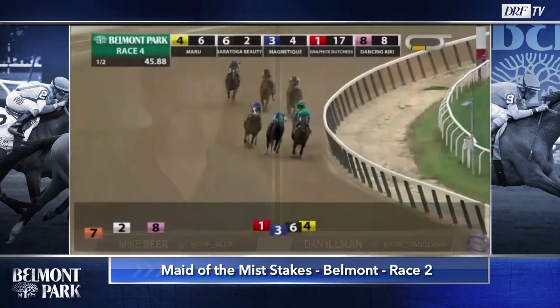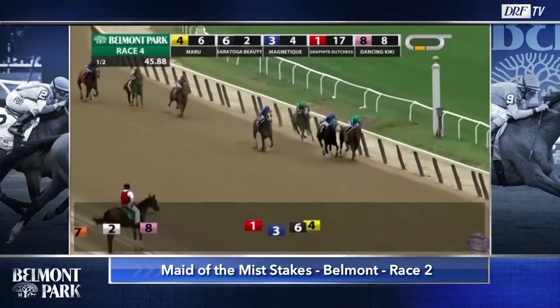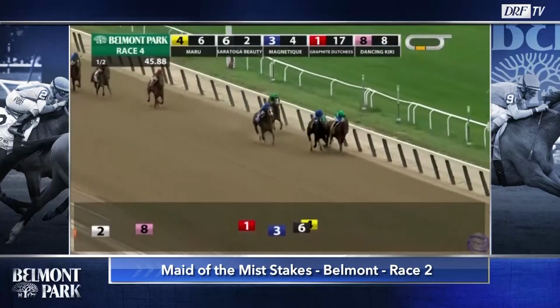Completing the field is Saratoga Beauty, expected to make the pace on the Timeform U.S. pace projector. I think Kendrick Carmouche will hustle her out of there, showing stretch-out speed after 3 sprint efforts. We saw her finish behind Critical Value 2 starts back. Now here's her maiden win at Belmont. She got up close yet again. She's in those blue blinkers on the outside, and she grinds this one out. This was a professional, solid performance.